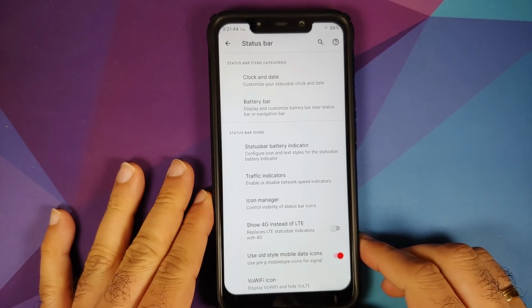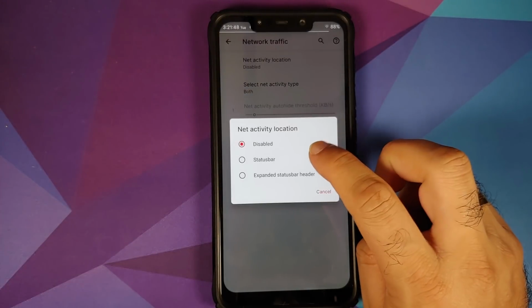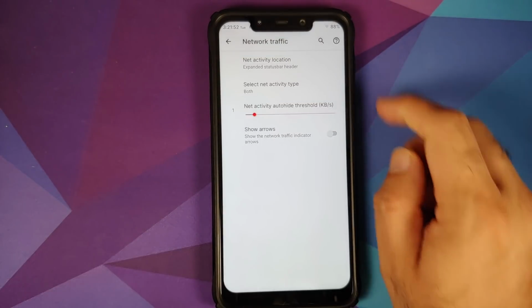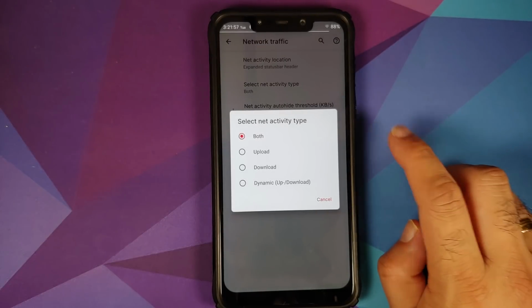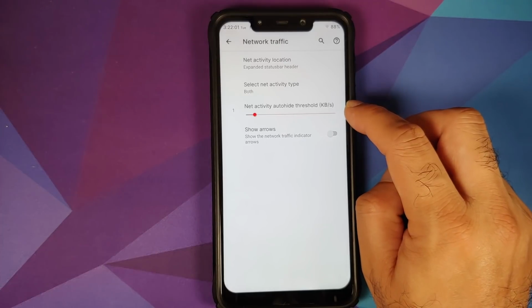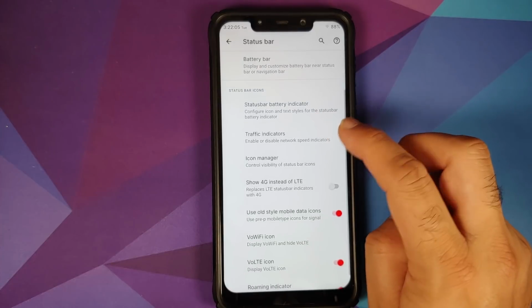Next up, we have customization for the traffic indicators. So where do you want your traffic indicator? Do you want it in the status bar, or do you want it in the expanded status bar header? Then what is the activity type you want to see? Both upload, download, or dynamic. Then you can configure the threshold, and if you want to see the arrows for the traffic indicators or not.